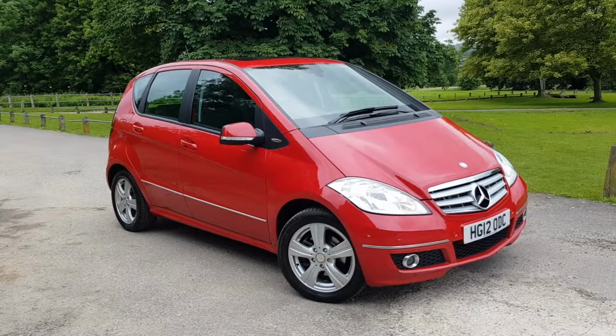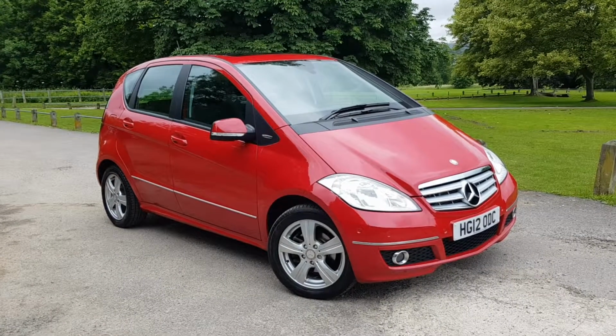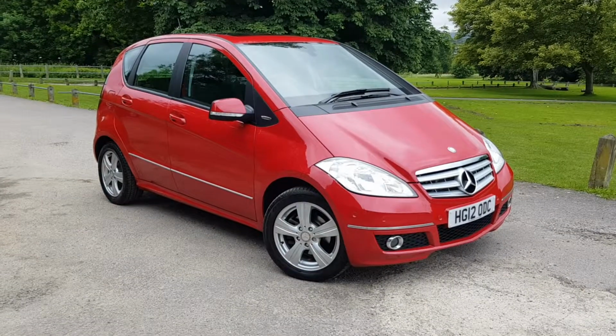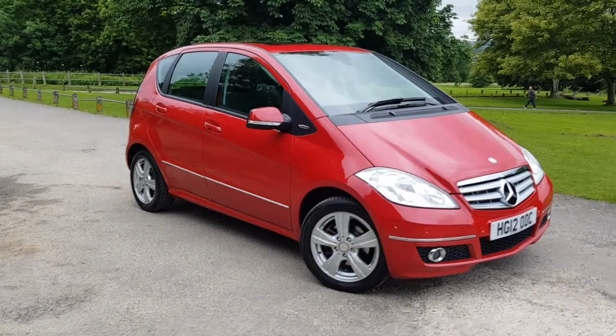It's in automatic transmission. Really nice spec car. It's got the panoramic louvered roof, folding mirrors, active park control, which actually parks the car for you, or to a point. You've still got to do a bit of the braking. It does a bit of the steering, but we'll talk about that in more detail later on. Lovely car, as I mentioned.